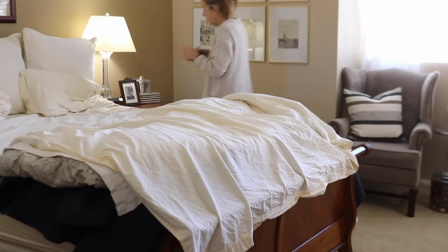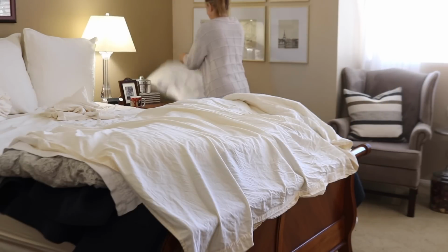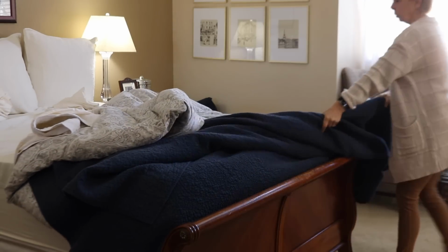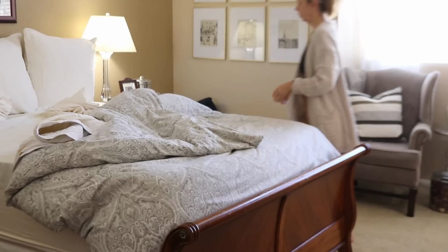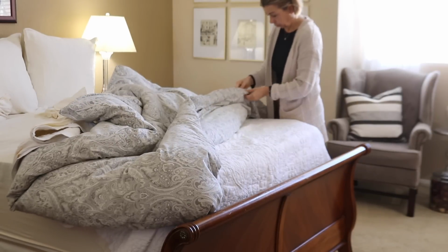I try to get all of the weekly cleaning out of the way during the week so that I don't have to take up time cleaning on the weekend. So I do a little bit each day, and I have one day set aside just to wash the sheets and the linens and to clean up in the laundry room. It's one of the easier cleaning tasks, but it also takes the longest.